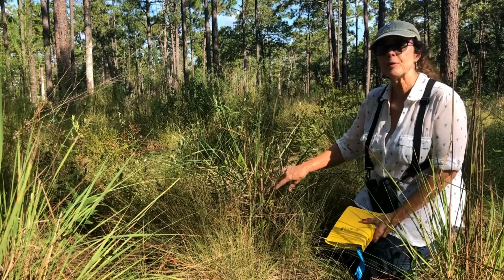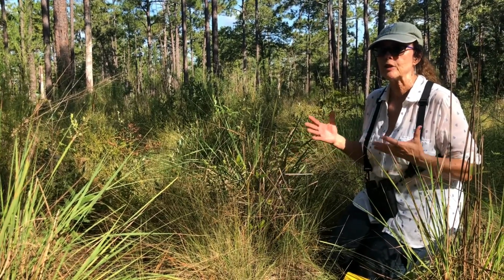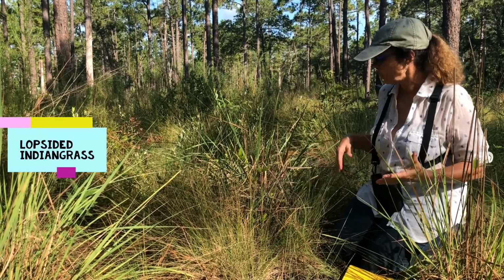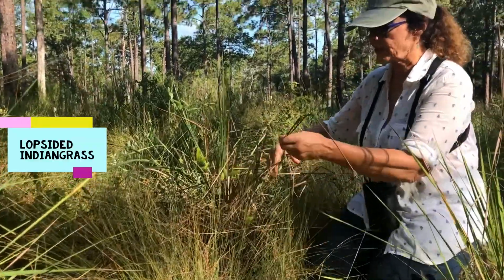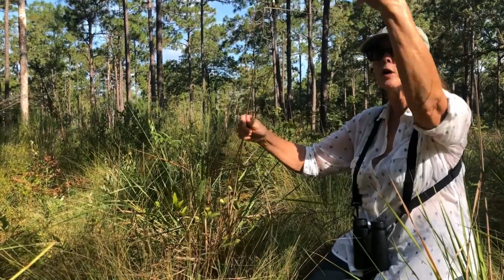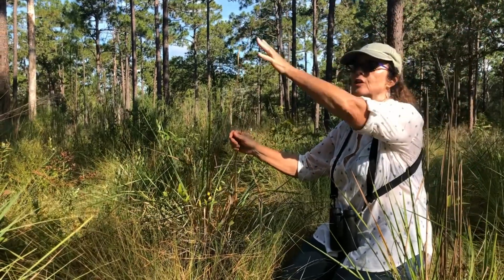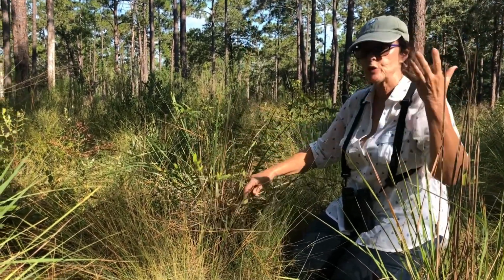Let's look at a couple of the plants that are so prolific in the sandhill and really just typify the look of a longleaf pine turkey oak sandhill. One of them is lopsided Indian grass. These flower in the fall, and you can see these are the stalks from last year. They're like 4 or 5 feet tall, and they have these beautiful golden seeds that come off of one side. So it's just a field that looks like, I don't know, golden wheat maybe, if you're in a place where you know what wheat looks like.